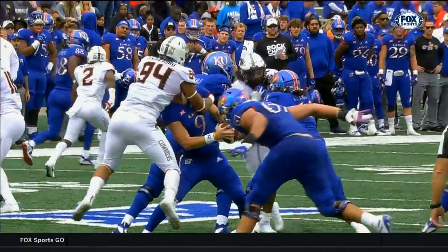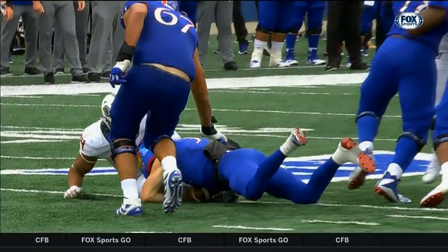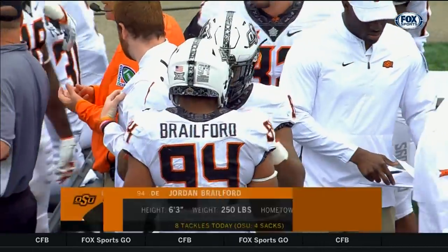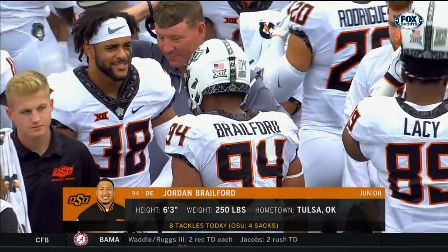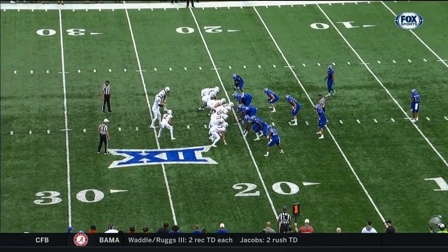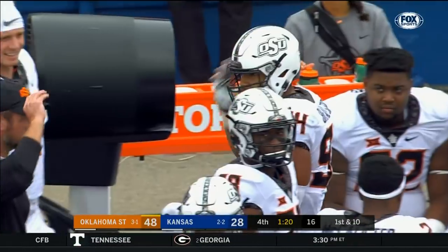Sack numbers, every defensive lineman at every level. Look at that. Midair, just taking him down to the ground. They move him around. They put him at middle linebacker, and they blitz him. They stand him up on the outside. They put him down to three-point stance. When they put up the Big 12 Defensive Players of the Year, I would think that Jordan Brailford will have a chance for that next week.